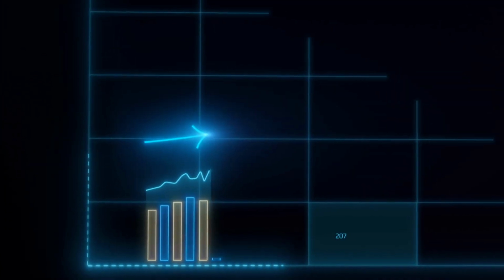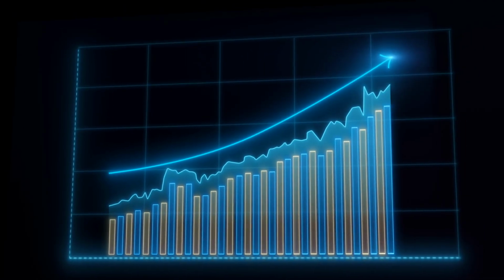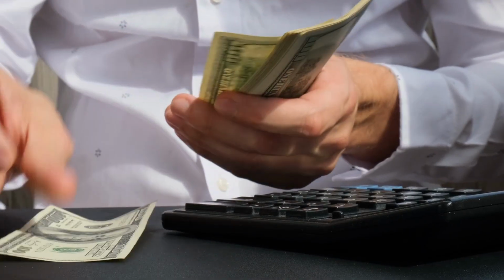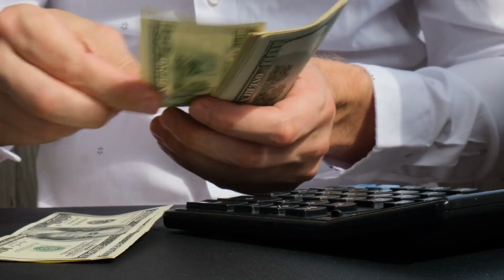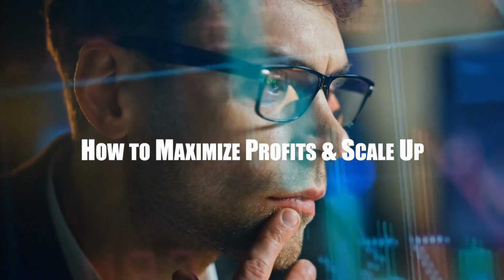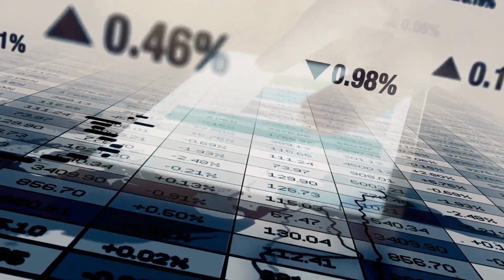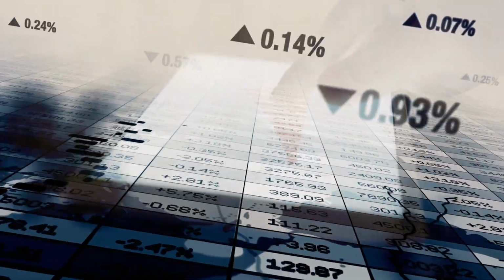Some advanced users report 3 to 4% daily gains using high-frequency or leveraged bots. But this comes with higher risk, and it's not ideal for beginners. The key here isn't quick wins, it's sustainable, scalable returns. How to maximize profits and scale up. Once your bot is stable and earning reliably, you can scale up and optimize for bigger returns.